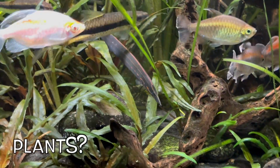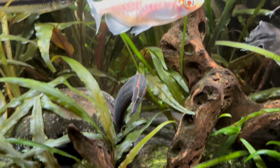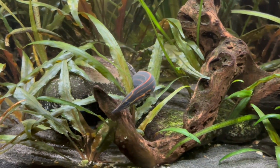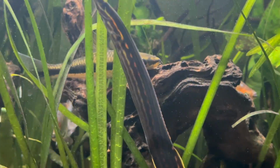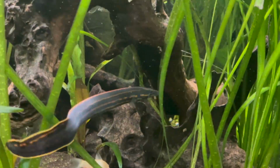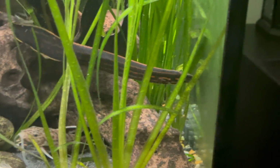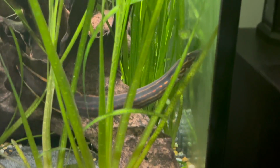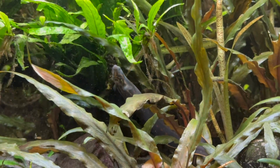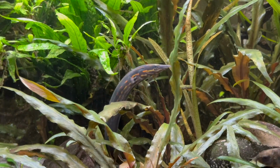Now, plants are optional. If you are going to add plants, I would highly recommend adding the plants first before adding in the eel, because once again, the eel is very active, and if you have fresh plants, it will definitely uproot those plants. In my planted aquarium, all the plants are very strongly rooted in there, so the eel hasn't uprooted any of them. And I have to say, it looks absolutely amazing. The contrast between the blue and the orange and the green looks really nice, and the eel really seems to enjoy the plants. So once again, plants are not needed, but I would definitely recommend putting some in there.